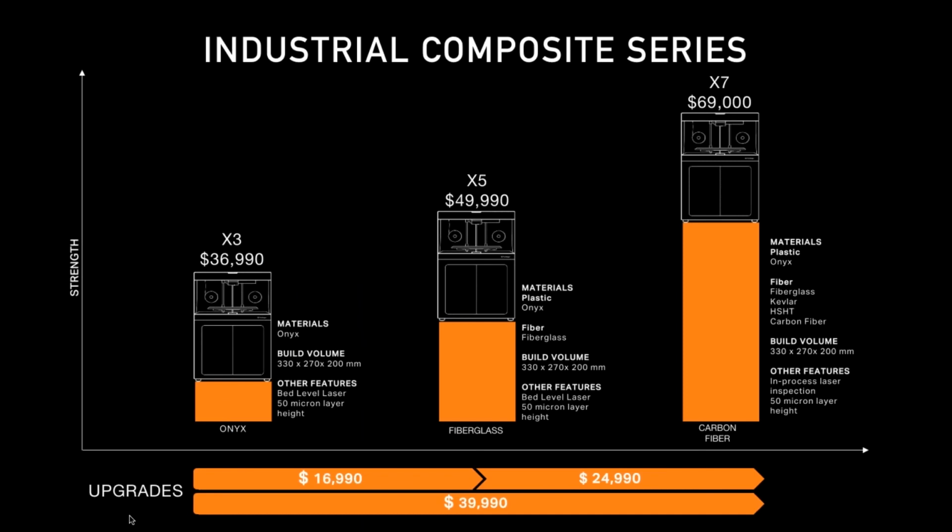So now you have a full lineup of industrial printers from Markforged that can make strong parts. This unlocks the ability to 3D print a whole new range of components that you couldn't print before. And we don't like to leave anyone behind, so if you start with any one of these products, you can upgrade to the rest of the lineup. So at any time you decide you need more strength, there's a path, and we wanted to make it affordable so you don't break the bank in doing so.